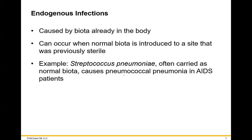So like we already said, like with E. coli causing your UTI, with C. diff overgrowing, or in this case, we have Streptococcus pneumoniae. This is a very common gram-positive bacteria. It's carried as your normal biota. A lot of people carry it in their sinus cavities, their upper respiratory area. And this can become pneumococcal pneumonia. It says in AIDS patients, if that is in your own biota, that would be the case. But you can pass on different strains of this guy to one another and pass on pneumococcal pneumonia, as well as this is the same bacteria that causes pneumococcal meningitis. This is the number one cause of pneumonia and meningitis in the world.